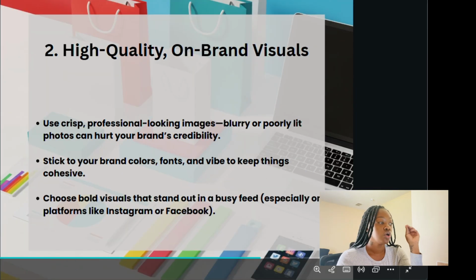Next, you want to make sure it's high quality, especially on your brand visuals and things like that. Use crisp, professional looking images. Blurry or poorly lit photos can hurt your brand's credibility. People are going to be like, they cheap. You know, blurry means cheap. That's what they are going to assume. Even if your business isn't cheap, just make sure you have high quality photos.